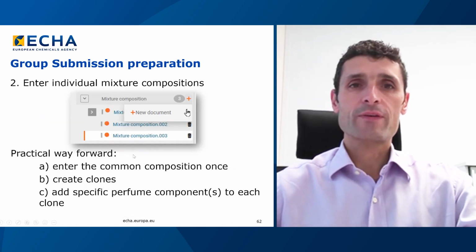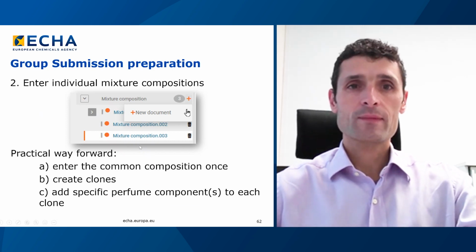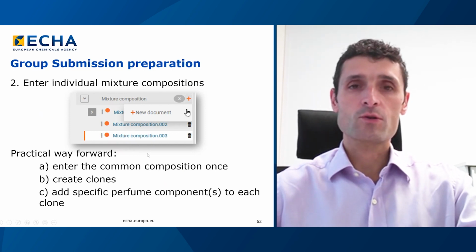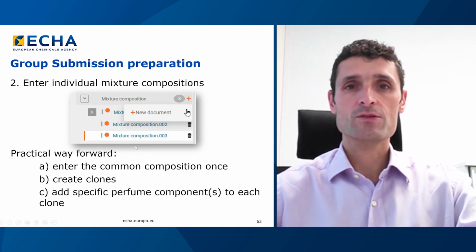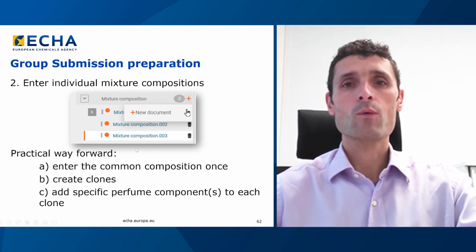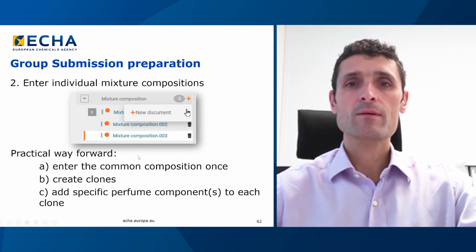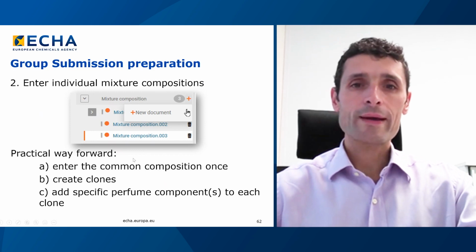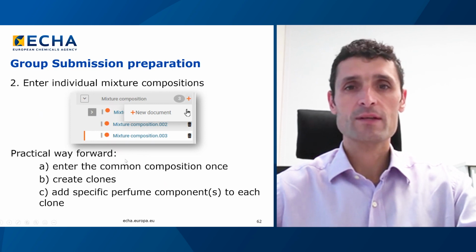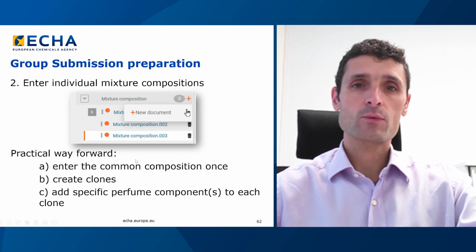Once you have created your group submission dossier, you have to create and include each individual mixture composition document under the mixture composition record. There is a practical way forward. If you don't want to include one by one all the components for each composition, considering that 90% of the composition will be the same, it is possible to enter only the common composition once. You can create clones, as many clones as there are mixtures you want to include in the group submission, and then add the specific components to each of these clones.